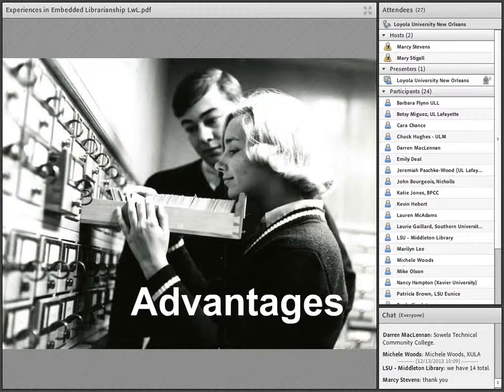Some advantages to being an embedded librarian with this class are that the students get to know quite a few librarians by name and face every semester. Besides the librarian who is assigned to work with the class, which is right now myself, I usually bring in a few guest librarians each semester as well, so they may get to know up to 4 librarians in different areas, some of whom they may also get to see in other classes.